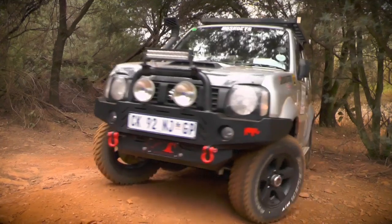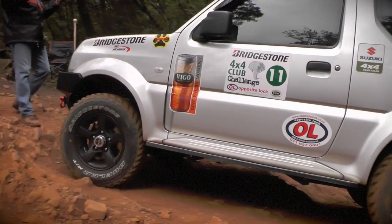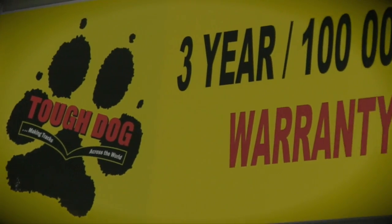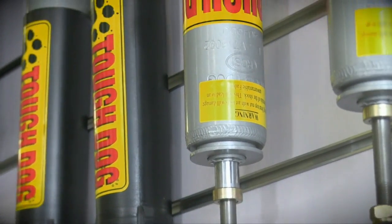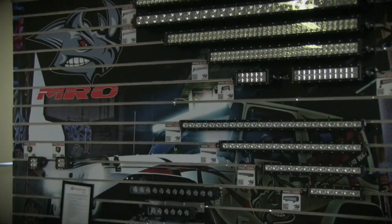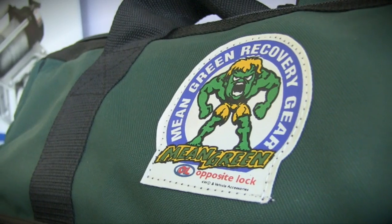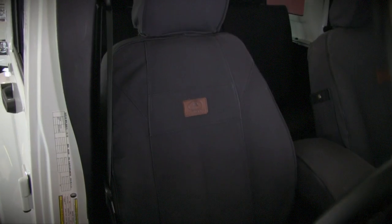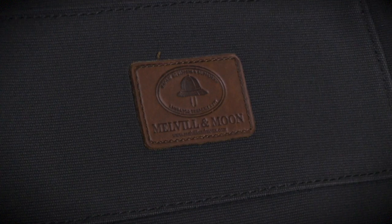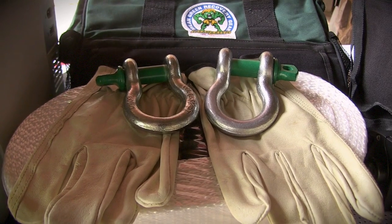Overall winners in both short wheelbase and long wheelbase classes will receive a set of Bridgestone tyres, as well as a Trick Tough Dog suspension upgrade, courtesy of Opposite Lock. Second place will win an LED light bar and Snowmaster fridge. And third place, an Opposite Lock tyre repair kit and a Melville & Moon seat cover set. Several smaller accessory prizes will also be up for grabs for the top 10 places in each class.